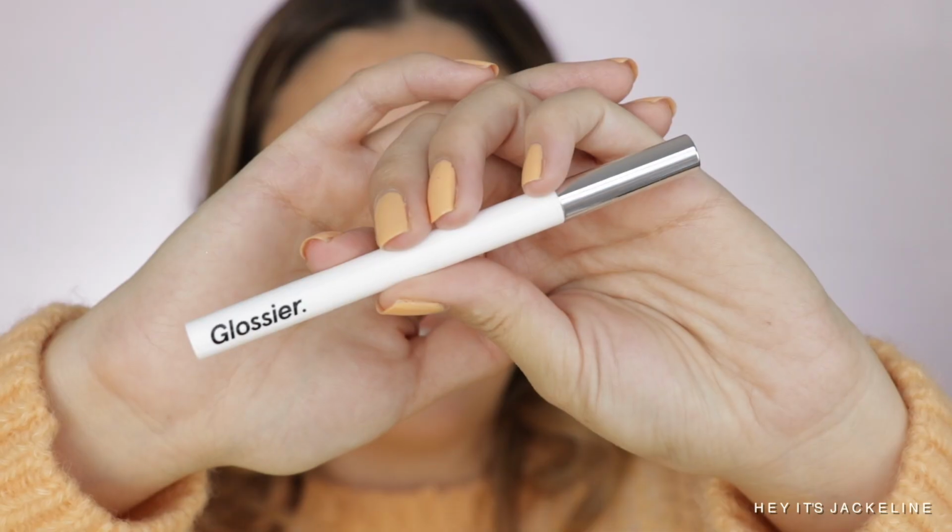So anyhow, I got it in the shade Brown. I don't have sparse hairs, but I need some filling on certain areas, so let's see. Okay. Oh, this is very nice, and I think the color is gonna work really good for me.